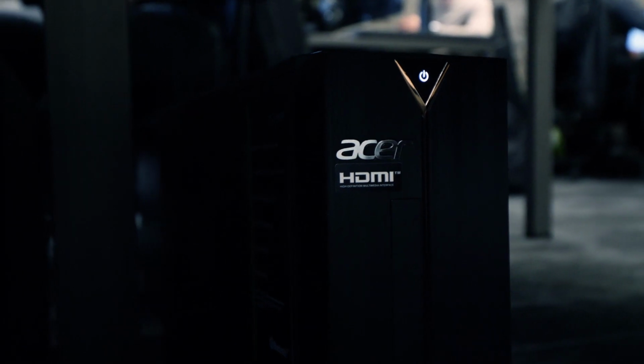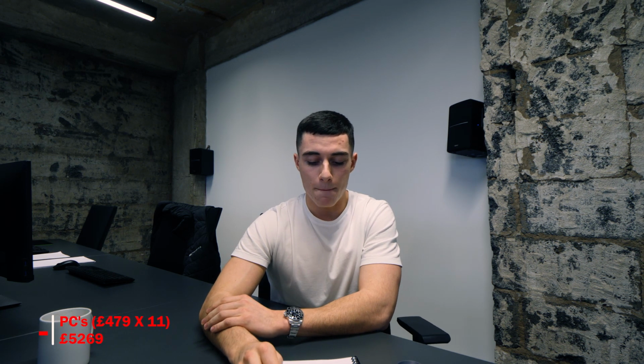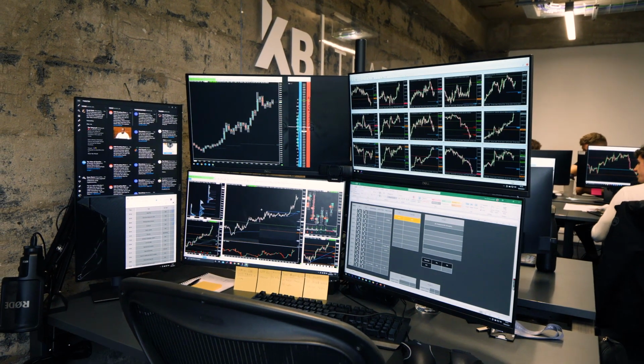Next on the list, we have the computers that we actually use. Now, we use Acer i5 Tower PCs. Really, really good PCs for running 2 screens, plenty of RAM and all that kind of stuff for all you computer geeks. Now, we have 11 of those at £479 each. That's £5,269. Gulp.